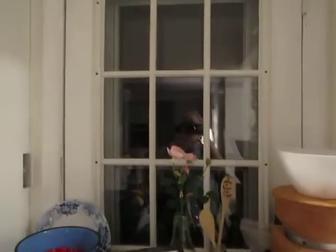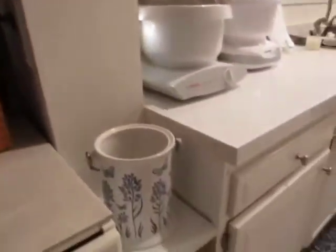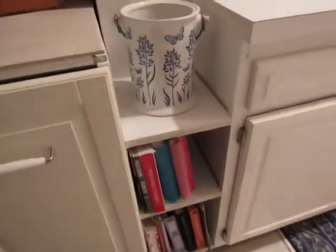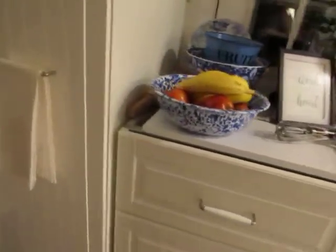This is my back door that we don't need anymore because we built new back doors in the other room. And so this had ended here and had this big space. And it just somehow looks more finished now that it's got the shelves in there. Jim did this for me for Mother's Day. But these are the cabinets he did for us.